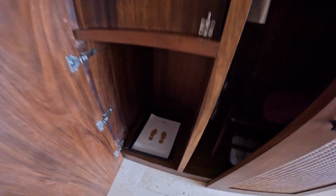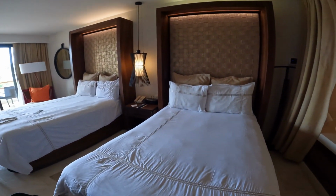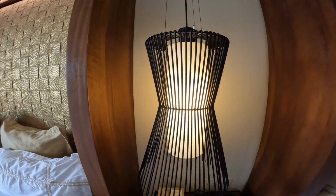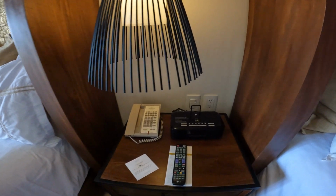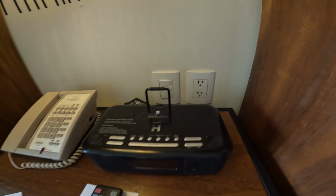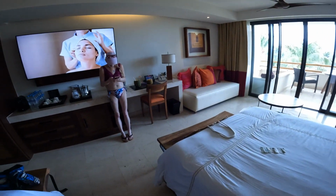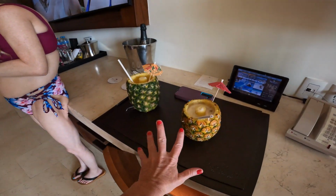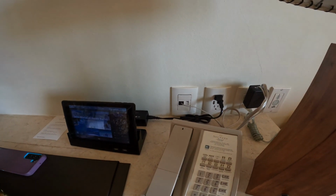You got a safe there, the secrets box from the inside if you want shoe shine, blankets, pillows, robes, slippers, and a place to hang up your things. As I said, the double bed version. Kind of a unique chandelier here, phone. This room is a little short on outlets. There's a couple right there, and then there's some over here as well. Today was pineapple day, so we got some pineapples. So the outlet's right there.